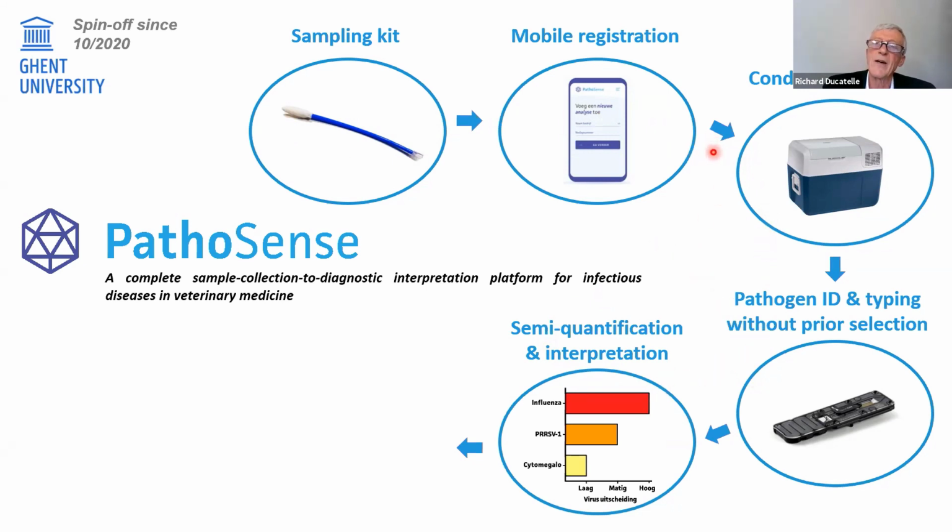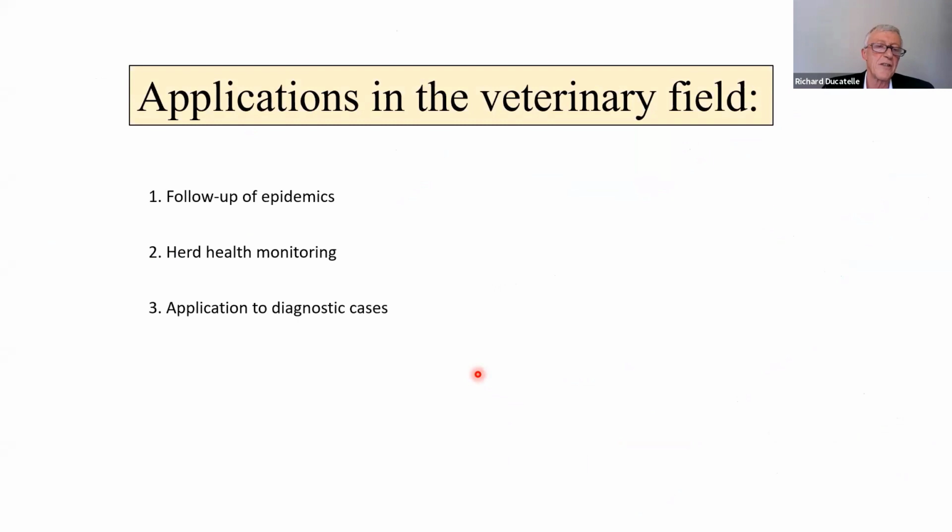There is one step built in where you add a reverse transcriptase so that you pick up both RNA viruses and DNA viruses, and in this way you can get information about unknown viruses. This can be very helpful, and it can be a new tool in the veterinary field. It can be applied to diagnostic cases, and I will give an example of that. It can be applied for monitoring herd health, and to follow up epidemics, as long as the sampling is of good quality, because you need intact host cells, intact bacteria, and intact viruses.